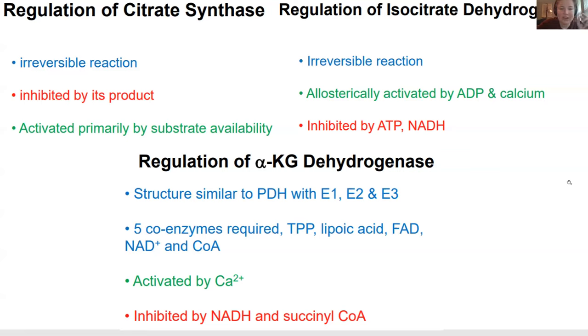For isocitrate dehydrogenase, this one makes NADH. So it makes sense that it's going to be inhibited by NADH and also ATP, because NADH is going to transfer its electrons, which increases ATP. If you have enough, it's going to say, hey, stop, we have enough, you don't need to go anymore. And of course, the opposite of that, ADP means you're low in ATP, so it's like, hey, come on, let's go. The calcium thing is because if we are exercising, we're releasing that calcium. Calcium can come in and allosterically activate and say, hey, we need some more ATP, let's get going.